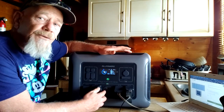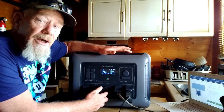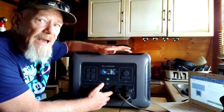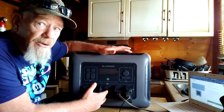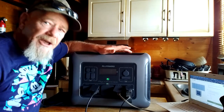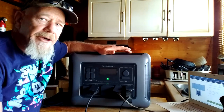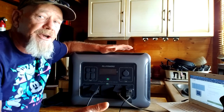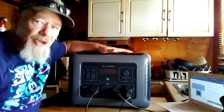You can charge this from an electric vehicle charger. So that is something that a lot of these units don't have. Oh, and it can be charged from a gas generator. So if you needed to, and you're camping or something like that, and someone has a gas generator or you're running one, you could charge this from a gas generator.